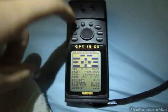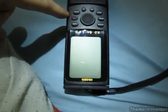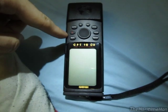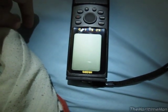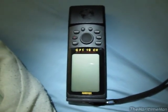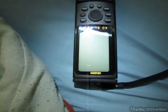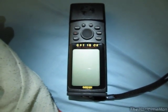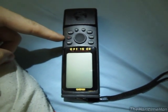Garmin only ever released one software update for this. Oh, my battery's just died. But like any Garmin GPS, when this first came out, it had software version 2.0. Any Garmin GPS starts at 2.0. And then they released one update a couple of months after, version 2.01, which just added another map datum. Which is too bad, because the GPS 12 and the GPS 12 XL kept getting updates right into 2001. Garmin introduced the one and only update for this in 1999.